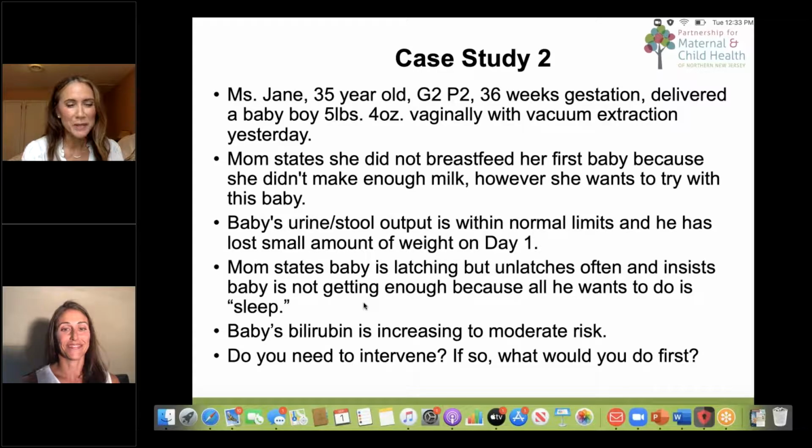I wanted to focus a little bit on the piece about the baby latching but unlatching often. Sometimes that could just simply be that the baby's having difficulty sustaining that latch for long enough to draw and get colostrum flowing, so that the baby is getting sufficient colostrum, enough to bring that bilirubin down, to stool often, and then bring the belly down. And I think, as you said, observing that latch, observing that feed, and showing mom ways that she can support the baby to stay and sustain that latch a little bit better.